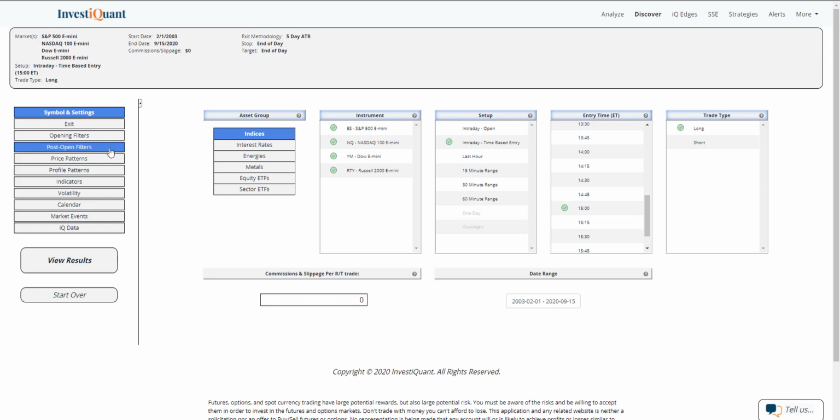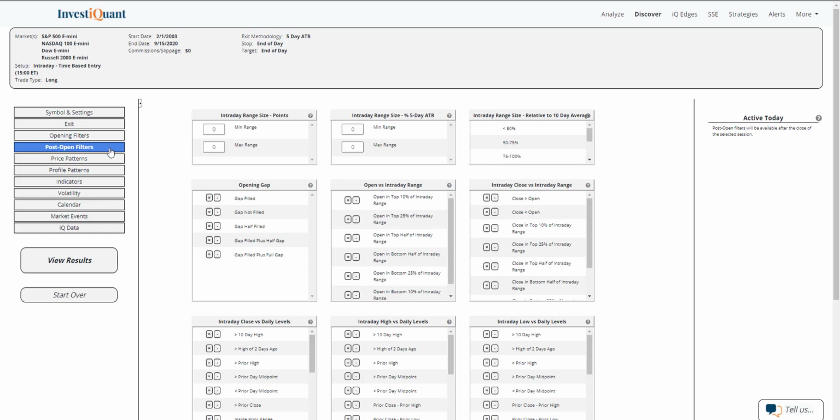and then to describe the action that we've seen so far today, I'm just going to go into the post-open filters, and I'm going to say that the intraday range size is less than half of the 5-day ATR. So our current 5-day ATR for the S&P is about 81 points. So we're technically less than 20% of an intraday range relative to that right now. Currently, at the time of this recording, we've got about 14.5 points of range. So not a whole lot to work with after the gap up this morning.